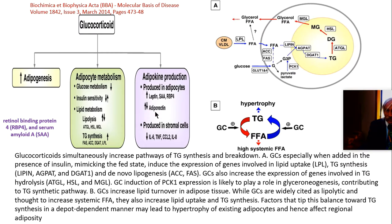Adiponectin, depending on which system you're looking at, can go up or down. And in terms of stromal cells, you can get a decrease in some of these pro-inflammatory cytokines, depending on whether or not adiponectin is increased, right? It's just showing you the pathway with glycerol-free fatty acids.